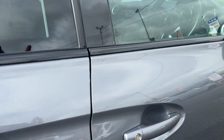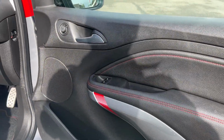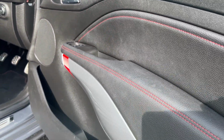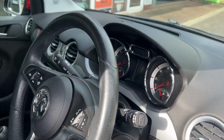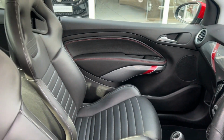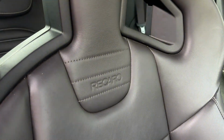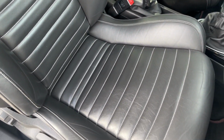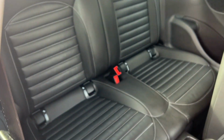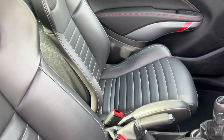Let's take you inside this beauty. All the door trims absolutely perfect, no damage, no scuffs, no little dings. Nice attention to detail. Leather multifunction sport steering wheel, and look at those seats. Beautiful Recaro seats, they really do hug you in. And the condition, as you can see, no damage, no scuffs, no tears, no rips. And of course in the back, just gorgeous. £1,600 option for those seats.